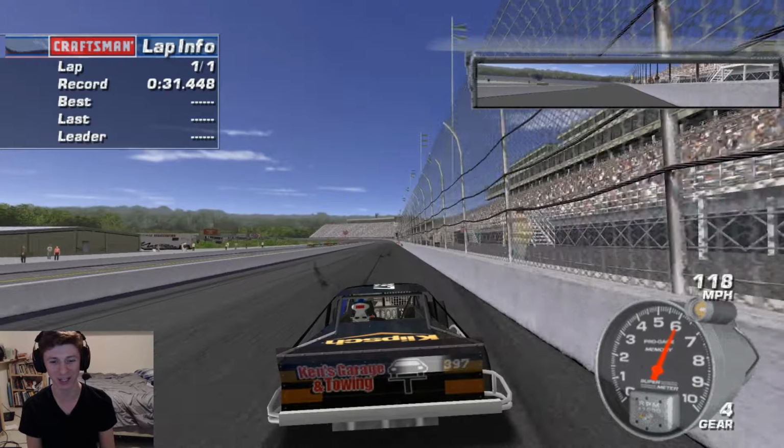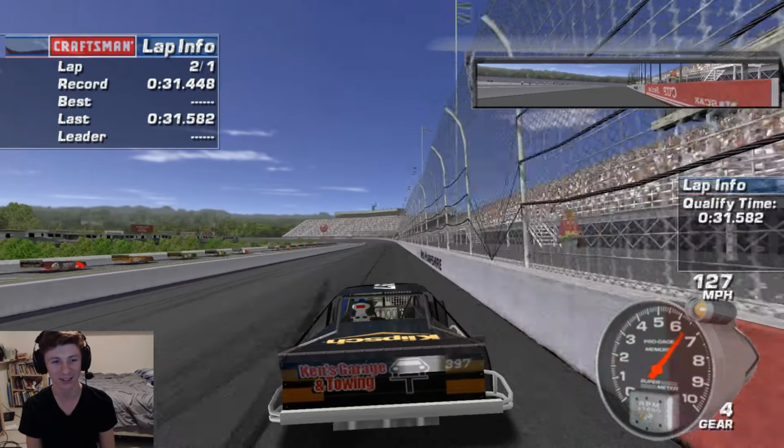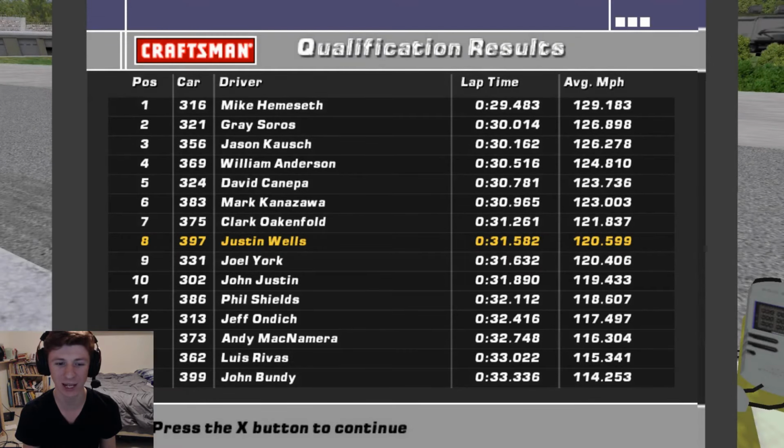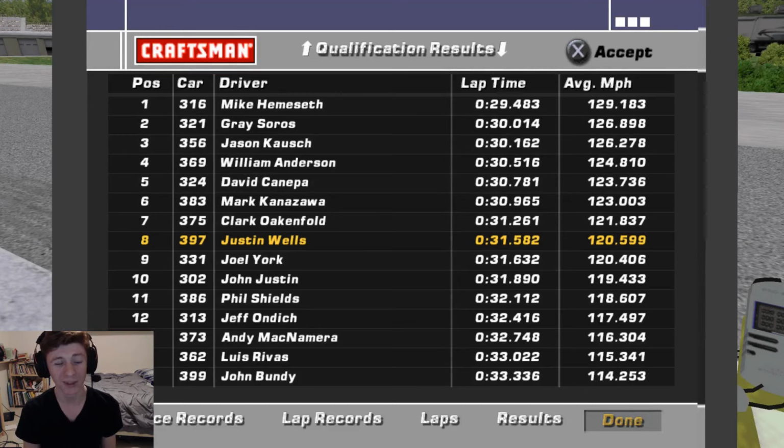Let's see what the time looks like as we come down to the line. Alright, let's see where we're placing. 31.5, so not great. I think that's going to put us about 7th or 8th. Yes, it's going to be 8th place. So with that bad of a lap, we qualified 8th. That hopefully will bode well for the race. I will see you guys there.